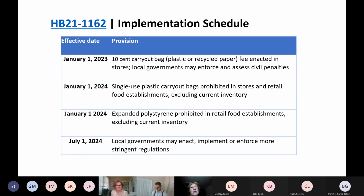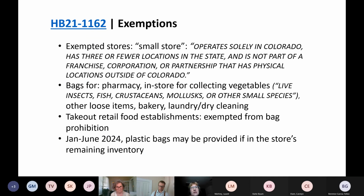So moving into the schedule for that, it is a 10-cent carry-out bag fee enacted in stores for a year, and single-use plastic bags will be prohibited, as well as expanded polystyrene, after January 1, 2024. That's a pretty simple schedule there. I did want to note some exemptions. It's kind of fun to read some of the detailed language. I don't know, maybe I'm weird, but it entertains me to read how specific some of this language is.